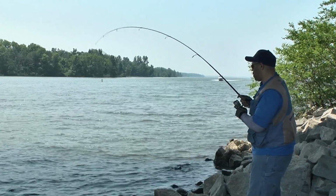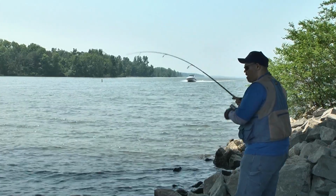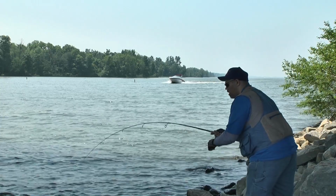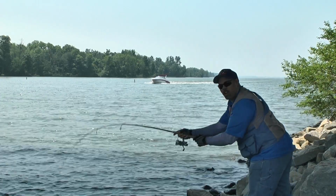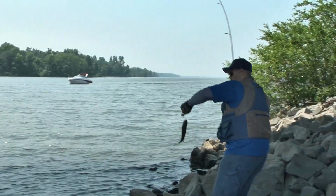There goes another fish. All right, this is a better one right here. Smallmouth. Oh yeah. All right, there they are. There they go, sitting right down in those rocks. That's what we're after.